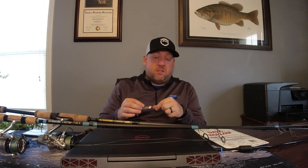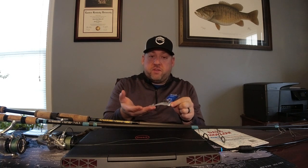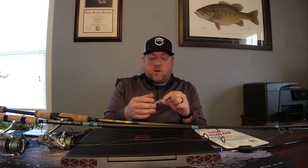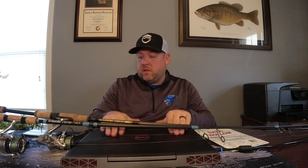Now, this next bait, I actually didn't catch any fish in practice, and I didn't catch any fish in the tournament on this, but this is one that historically has been really good for me on Dale Hollow. It's just a little 1/8 ounce swim bait jig head, and it's got a little 2.75. I think this is a Rage swimmer, but any kind of little small swim bait like that has a real natural appearance to it.